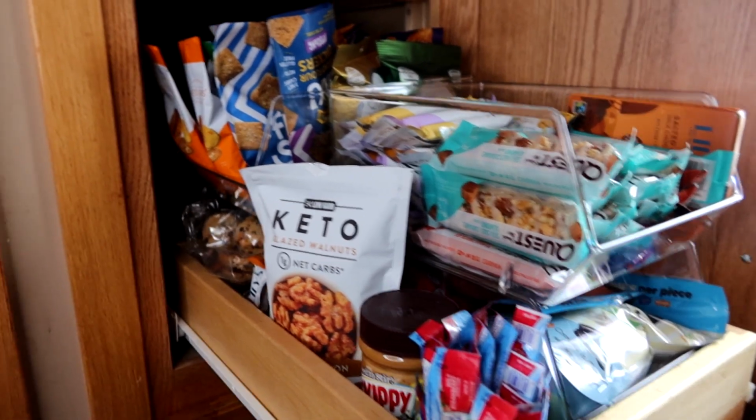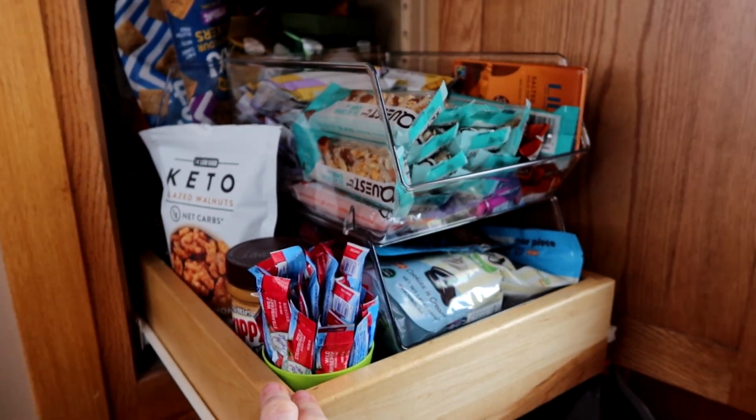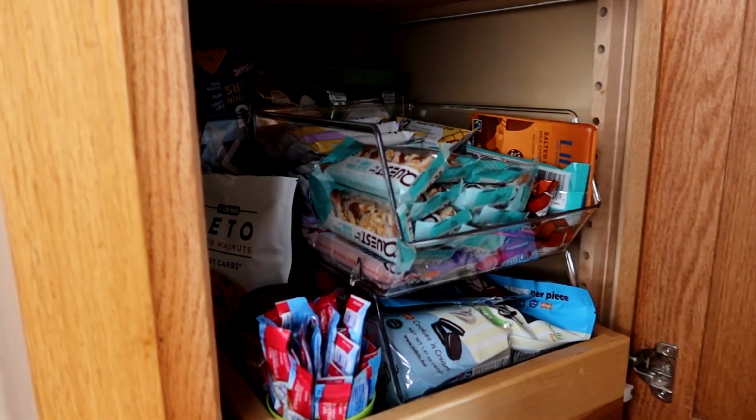It may not be the most perfectly organized little pantry area, but this is going to work so much better for me, and hopefully I can keep things where they belong and not lose stuff in the shuffle, y'all. I'm so excited about this. I love it, y'all. I absolutely love it. You know I do. I love to be organized. I love how I can see everything. It's all streamlined now, and every little thing has its own home where hopefully it can stay and I can stay organized.